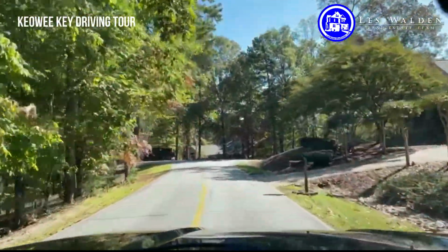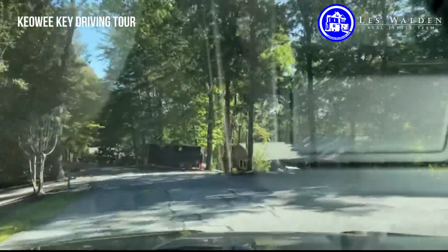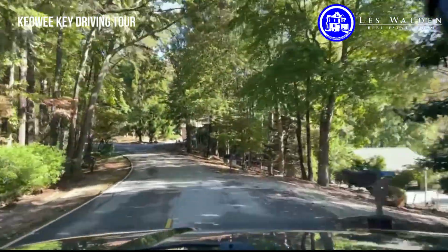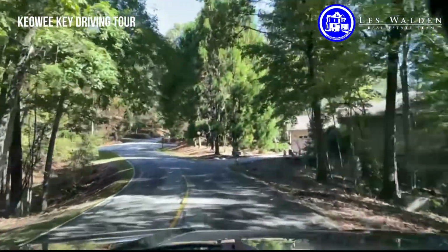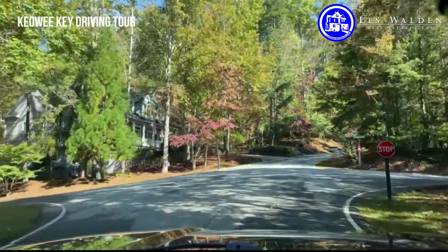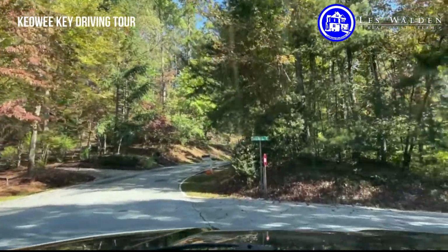Almost to the end here. Once we get down here, you'll see what I was talking about with Point North, and it is just absolutely a gorgeous, gorgeous street. There we are at the stop sign. We're going to take a little right on Point North.